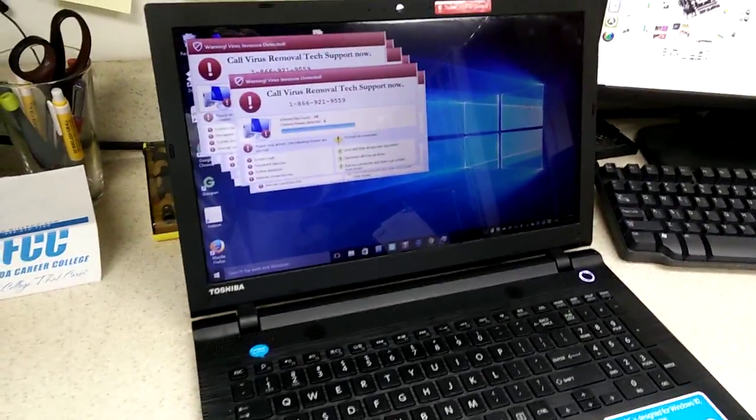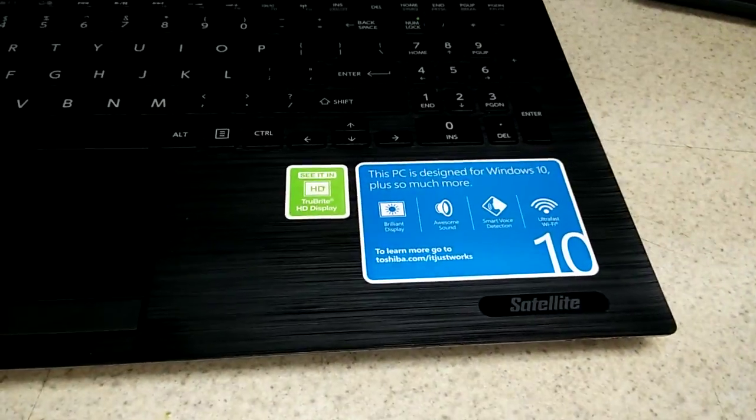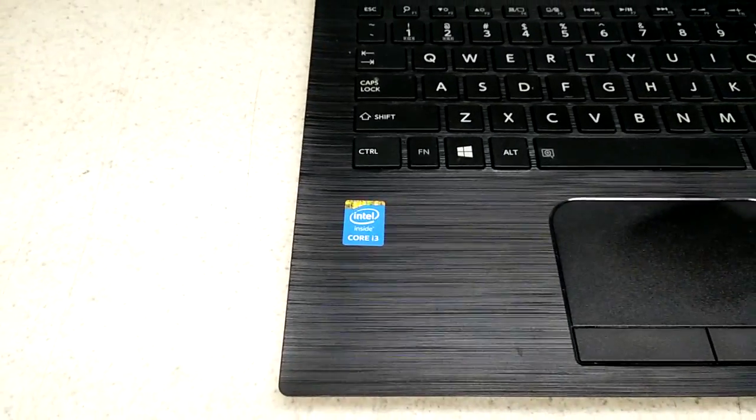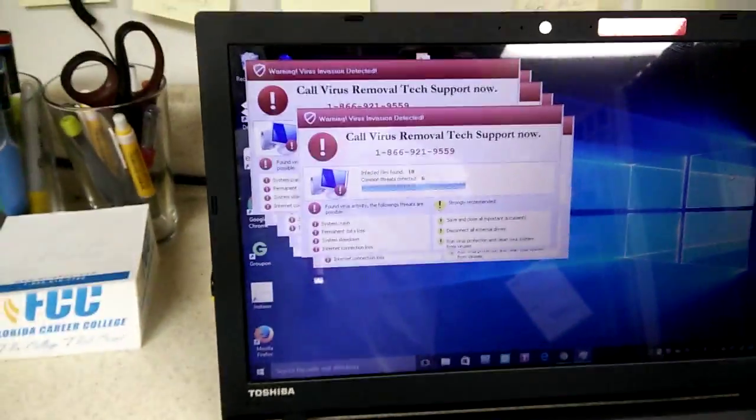I want to show you here today a brand new computer. This is a Windows 10, out of the box Windows 10, not an upgrade or anything like that. And it's new. I think it's been a month or two that the gentleman's had it.